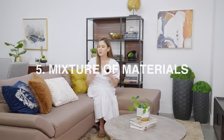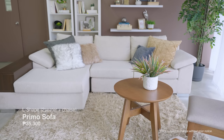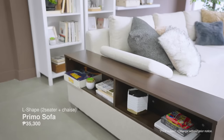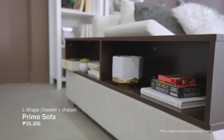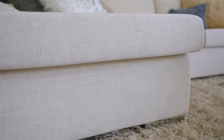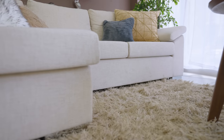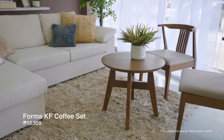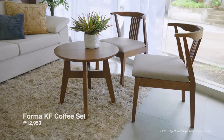Also, a modern style living room mixes its material. The Primo sofa is form and function at its best. Not only does the attached shelf provide additional storage, but its color and design is a true modern fashion. Like the Malta sofa, it is low in height, but for the lack of height, it makes up for the lounging space. It is wide enough to lie down and relax after a whole day of work.